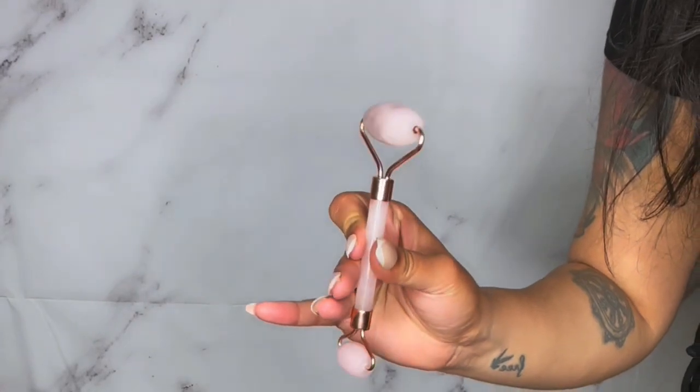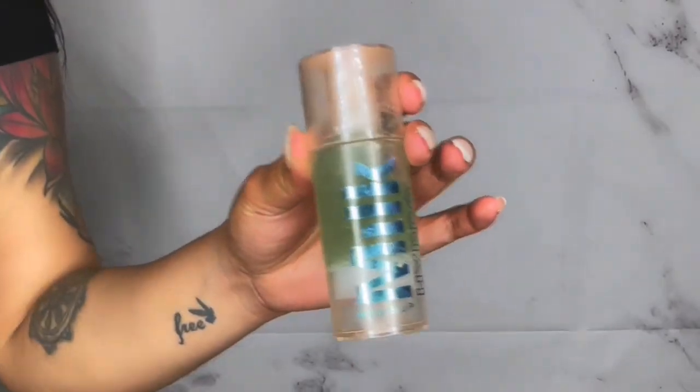So I use that, and then I go in with a little face roller just to get some blood circulation going, make sure my skin is feeling plump and fresh. And I spend quite a generous amount of time just kind of rolling my face, just because it feels like such a nice massage. Then I go in with my primer, my Milk Makeup Primer, and I put it all over my face just as a base for my makeup.